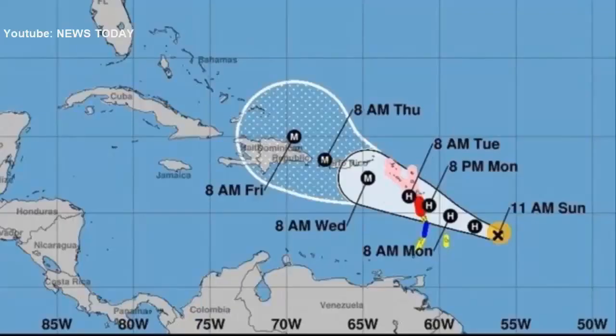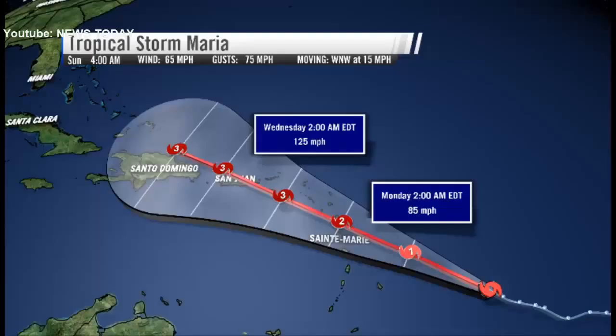Some of the Caribbean islands devastated by Hurricane Irma are preparing themselves for a possible second major storm in 2 weeks. Tropical Storm Maria was upgraded to a Category 1 hurricane on Sunday by the U.S. National Hurricane Center. It is currently following roughly the same path as Irma, and is expected to strengthen over the next 48 hours. As a result, hurricane warnings have been issued for Guadeloupe, Dominica, St. Kitts and Nevis, and Montserrat.